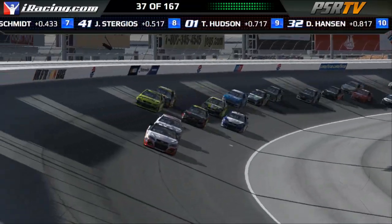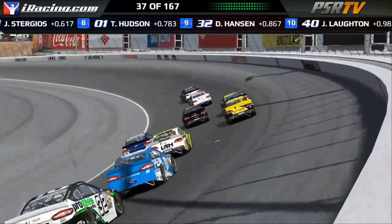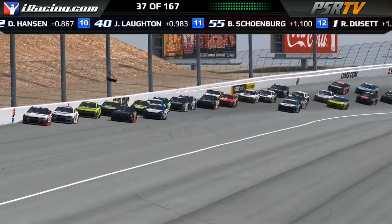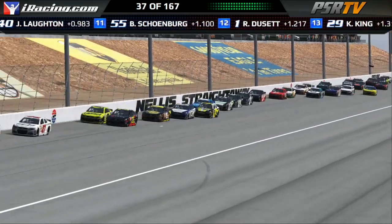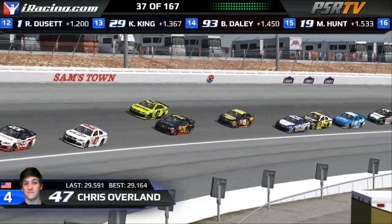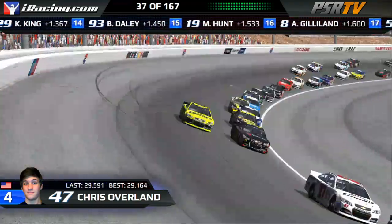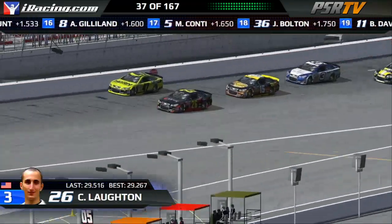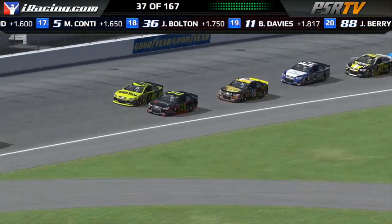The Cody BYUS right behind him. Now the battle is for position number 3 as they almost go 3 wide. Overland, Dylan Duvall in the mix, Chad Lawton in the mix, Brandon Schmidt in the mix, Jake Sturgis in the mix as well. All these guys looking for position. Oh, and there's some guy named Tyler Hudson. He's in that battle as well.